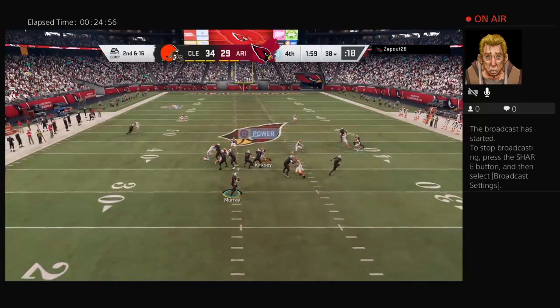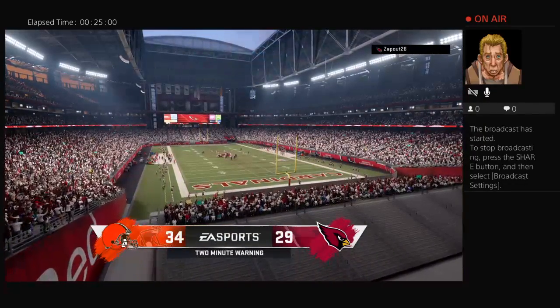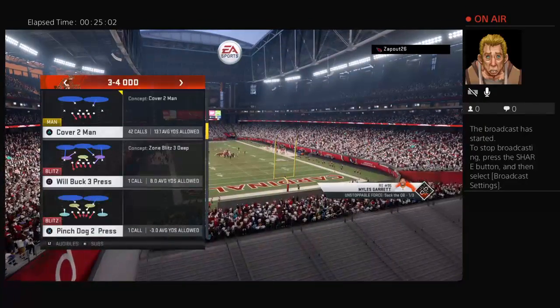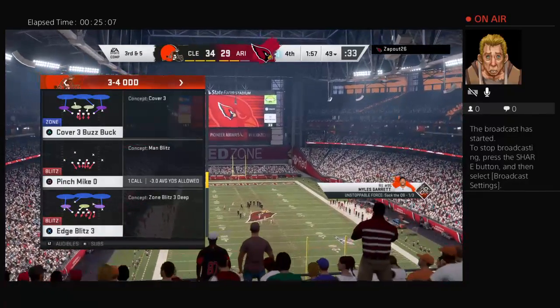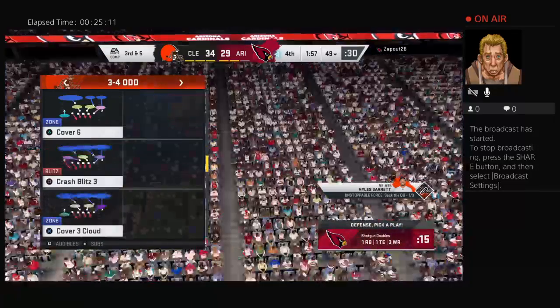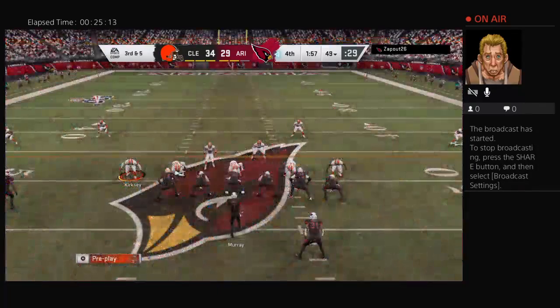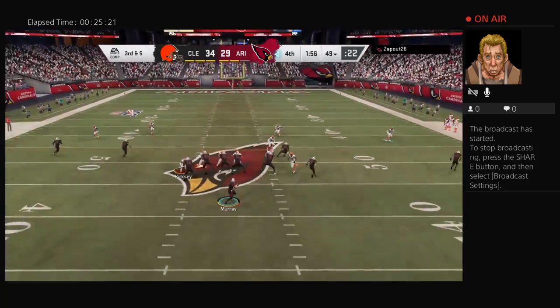To try again after the sack. Murray, and completes it to Kirk over the middle. We've got a one-score game with inside of 2 minutes remaining. So the Cardinals, they've got the football here as we get you reset. They face a critical third down now, needing a score here in the late going.